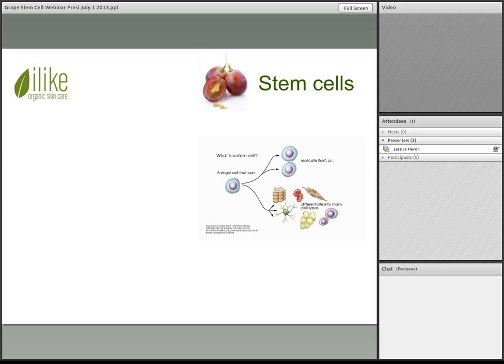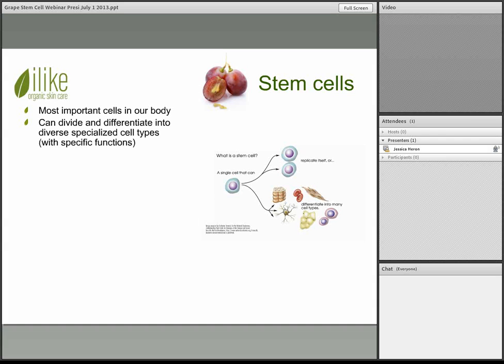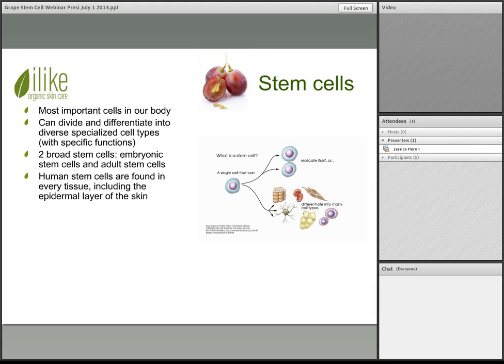So what are plant stem cells? Plant stem cells are the most important cells in our body. They are biological cells that have the potential to regenerate tissue over a lifetime. They are unprogrammed and are found in multicellular organisms and can divide and differentiate into diverse specialized cell types with very specific functions. They can self-renew to produce more stem cells. In humans and animals, there are two broad types of stem cells: embryonic stem cells, which are isolated from the inner cell mass of blastocysts, and adult stem cells, which are found in various tissues.